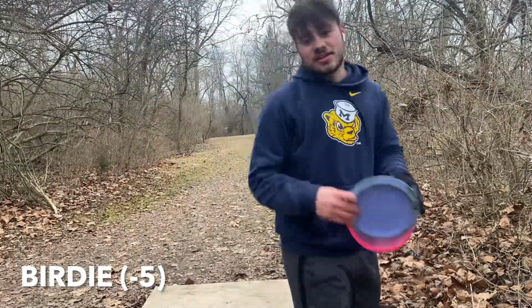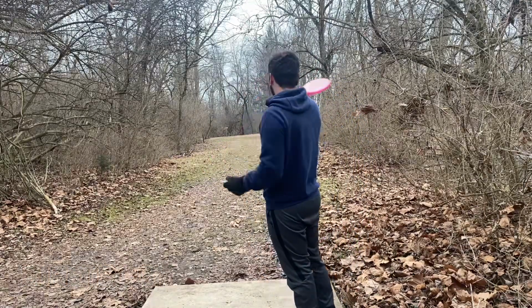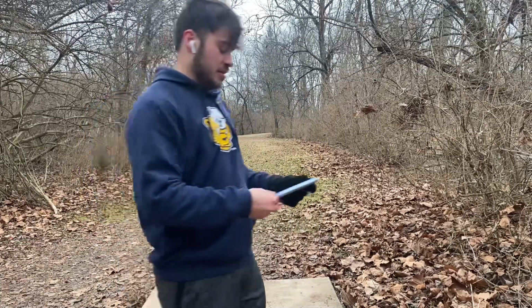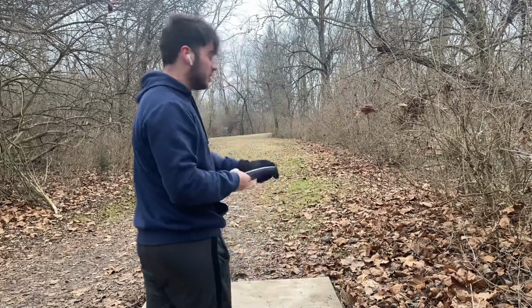This is a 240 tunnel shot. I'm not really sure what the shot's gonna be here. Zone. I might just try and flex this Thunderbird pretty hard. Might go into the woods deep.